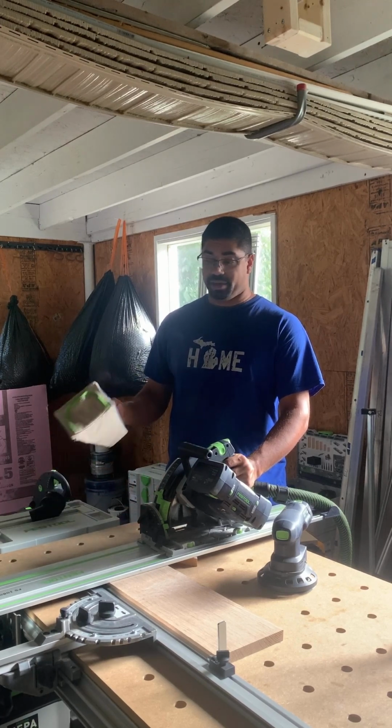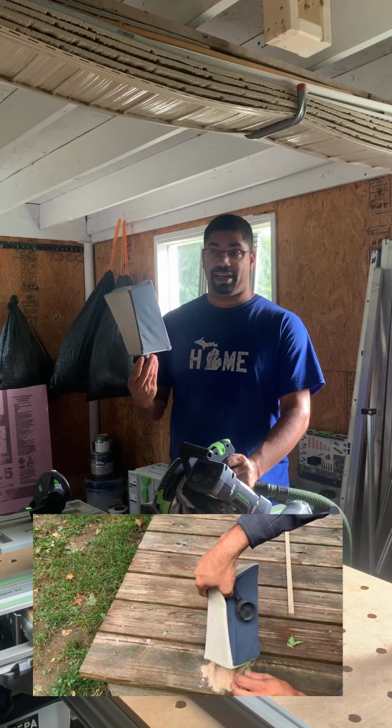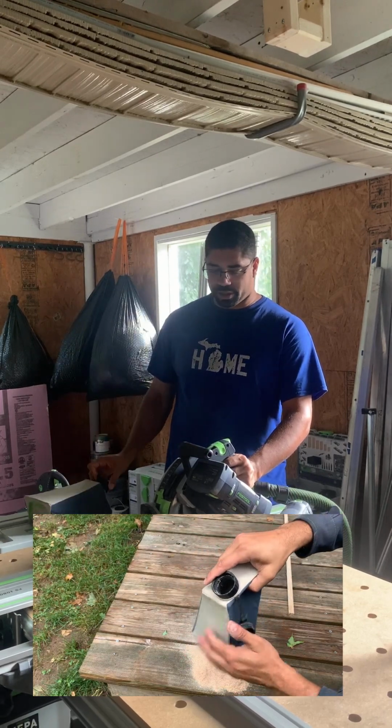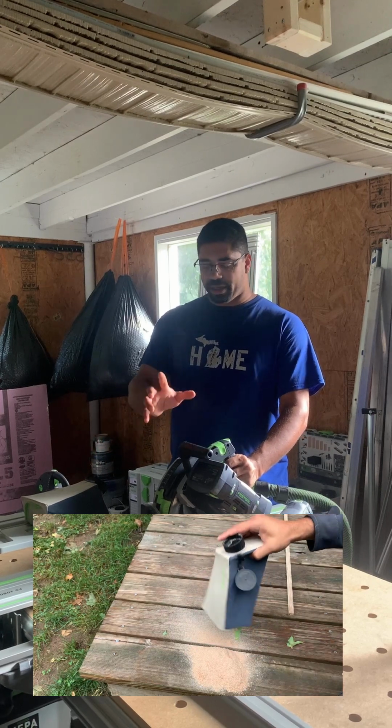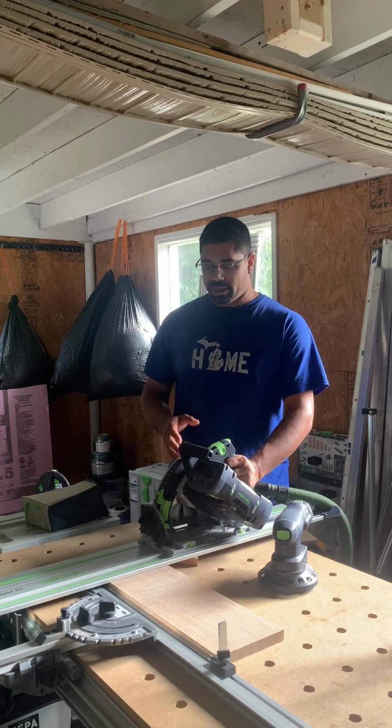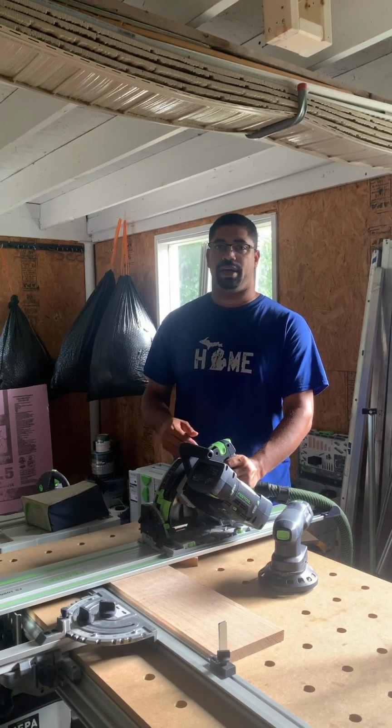Now, the cool thing is you don't need to do that. You can just use this. This gets out an enormous amount of dust. I think Festool says 90%, and I believe it. But I think it runs about $800 for the track saw, and it just allows you to get consistently straight cuts.